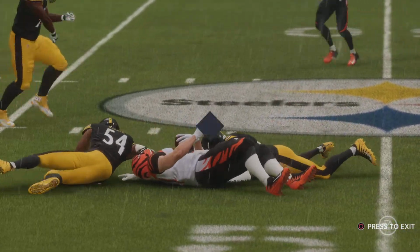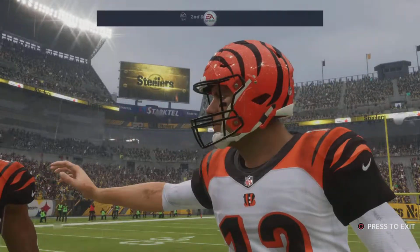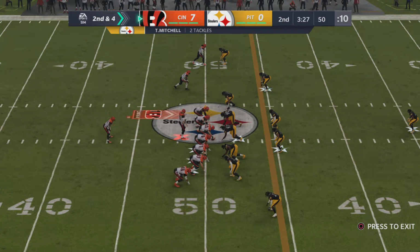We talk about finding the soft spot. Defensively, how do you make sure they don't find a soft spot like they did there?